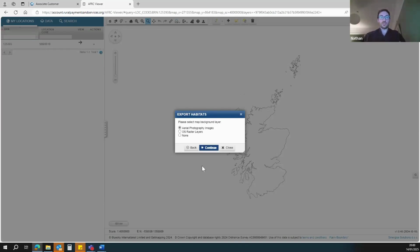And then you have the option to select which background mapping you would like. You can either show aerial photography mapping at the back, ordnance survey mapping, or you can choose to have no mapping at all. If you click Continue, you'll again have the same window as with the draft maps, where you can either enter your email address and wait for a notification, or you can wait for the maps to download. These maps are very similar to the draft maps, but they'll just be the finalized ones.